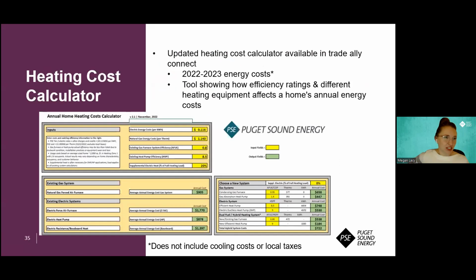Okay, and as Holly mentioned, we do now have a heating cost calculator as an additional tool for y'all. And this will be available with the link that Holly shared. I believe it's also going to be in the Tree Ally Connect. And it has the updated 2023 energy costs. I know we recently updated those a few months ago, so this is all up to date. And it's a really great tool to show how the efficiency ratings and the different types of equipment really affect the home's annual energy costs.